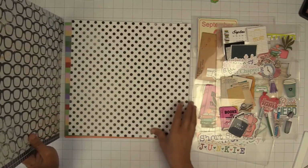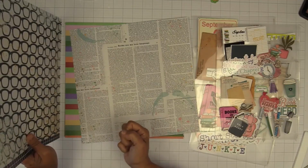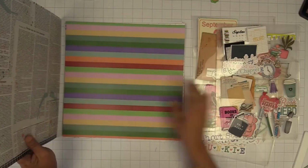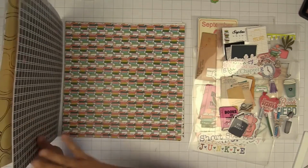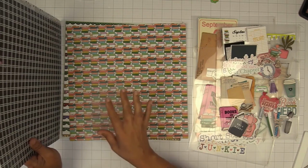I love this polka dot here. It's just the black and the white grounds a paper collection. I feel like a black and white is always so necessary in every single paper collection. And this one has just the best of everything in it. Really, really beautiful. So let's think about where we would use this collection.